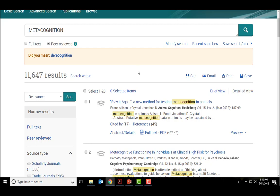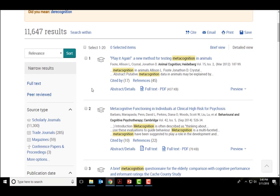But there's one thing in particular that I really like about ProQuest Central, and it is its cited by function, okay? So our references, we can go here, here's our article, a new method for testing metacognition in animals, and we can look at the list of references and see all of the work that they built on to then create and put together this research article, right?